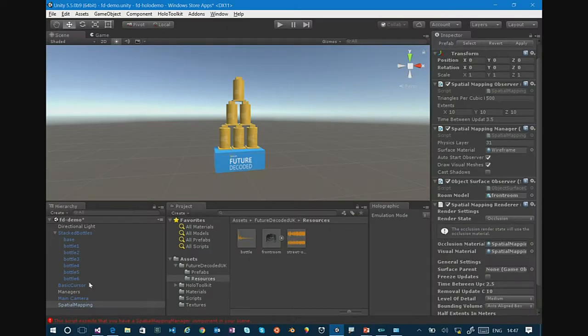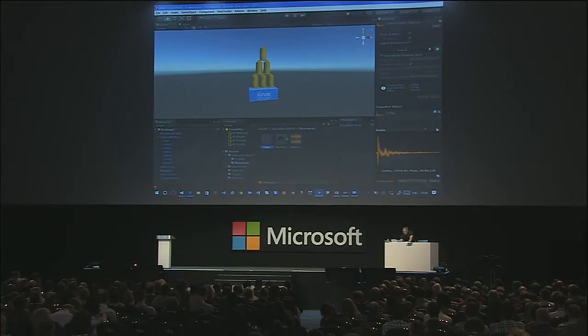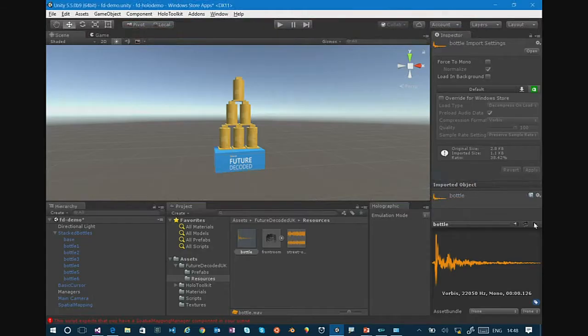Spatial sound. Let's see how we can do that. So I've got a couple of sound clips in here. We've got this street organ, which I'm going to use in the scene as ambient sound, which is attached to the plinth and the bottles. So if you move those around, then you'll hear audio coming from that location. Also got another clip in here, which is the sound of a bottle chinking. Don't know what I'm going to do with that one.